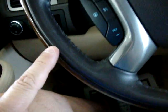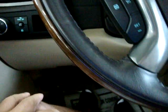Cruise control on this side. Leather wrapped steering wheel with the wood trimming, and I'll pan around it nice and slow so you can see it's in great shape.